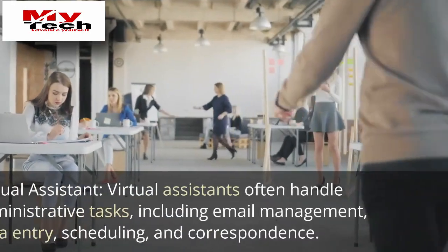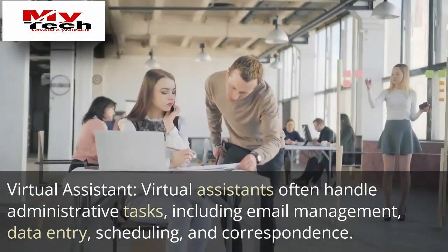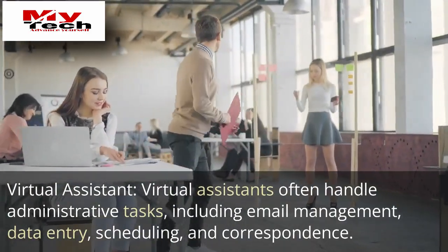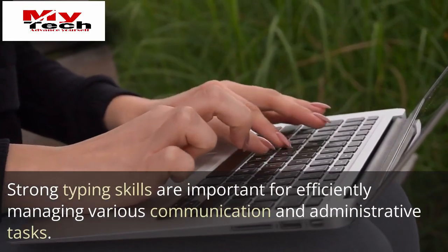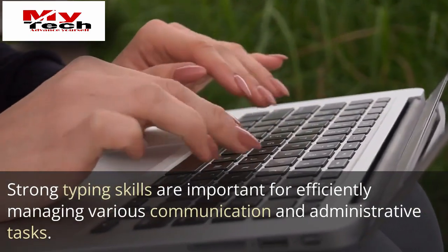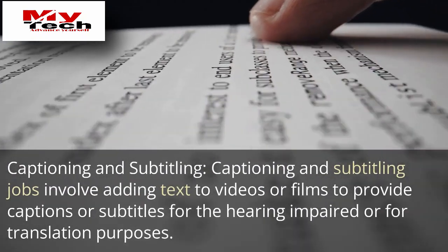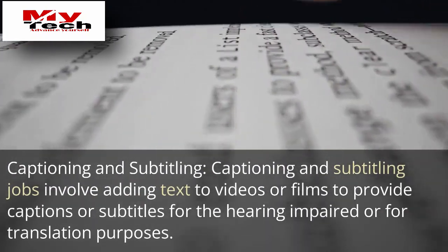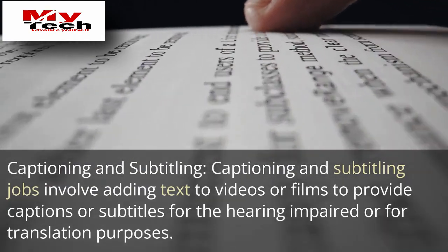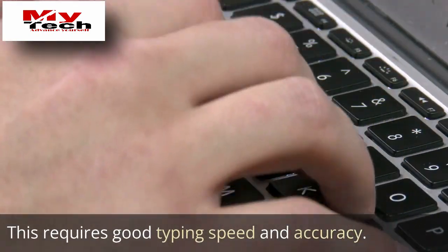4. Virtual assistant. Virtual assistants often handle administrative tasks, including email management, data entry, scheduling, and correspondence. Strong typing skills are important for efficiently managing various communication and administrative tasks. 5. Captioning and subtitling. Captioning and subtitling jobs involve adding text to videos or films to provide captions or subtitles for the hearing impaired or for translation purposes. This requires good typing speed and accuracy.